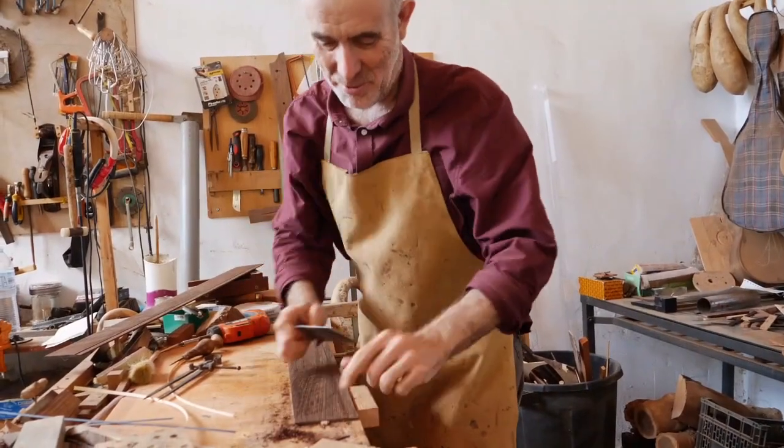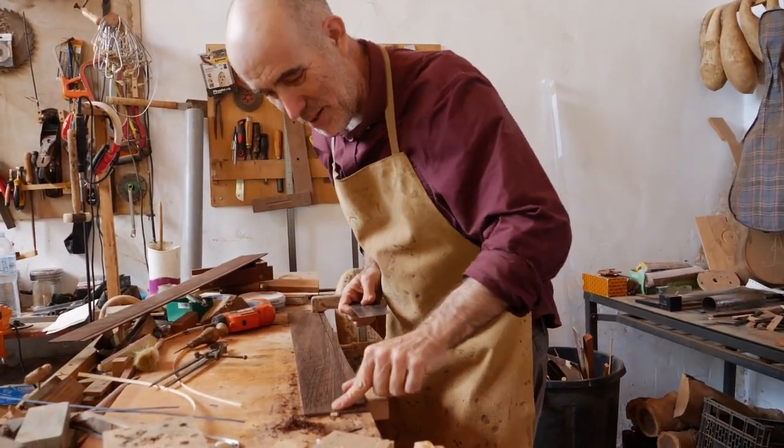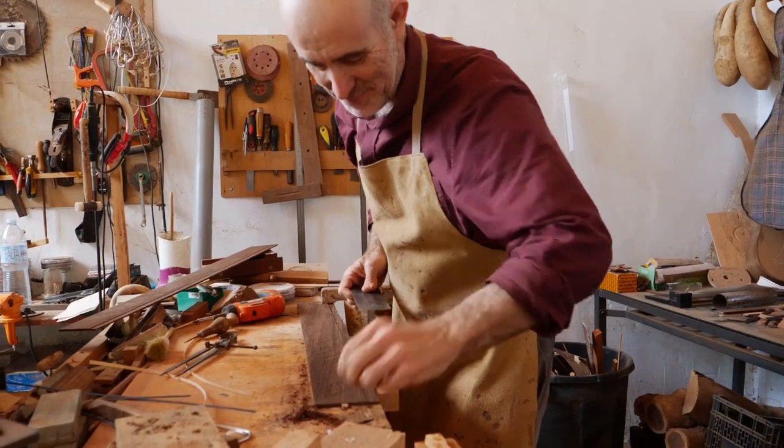The grinding of the sides also requires an enormous amount of manual work.